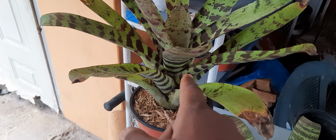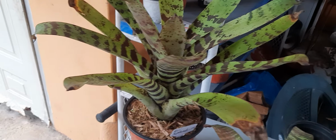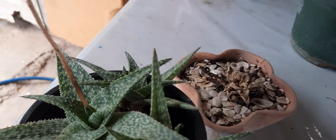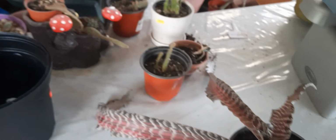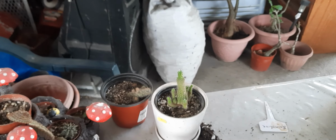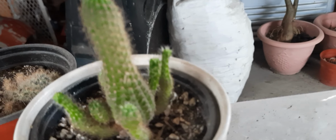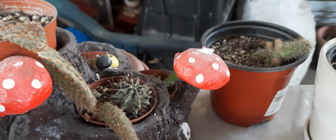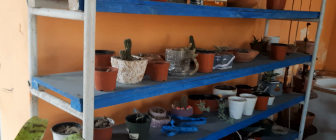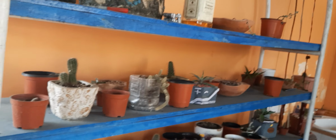This one I'm not going to tell you. This little baby one here. This one here. All this cactus on there much. This one here. There's some on this side here. Yeah, see them too good.